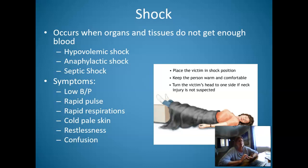If it's something we can fix really easily, usually they'll do really, really well. If it's something we can't take care of, or we don't recognize what's happening to the person and it really progresses, eventually that heart rate that's sped up can slow down and stop, the breathing can slow down and stop, and your patient can die. So it's something we want to be very, very careful with.